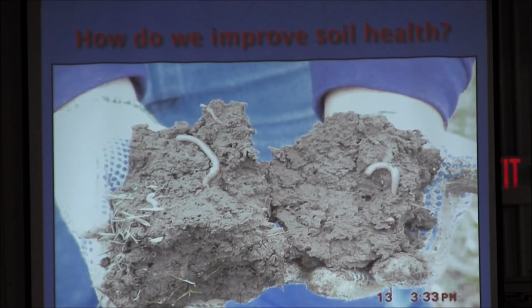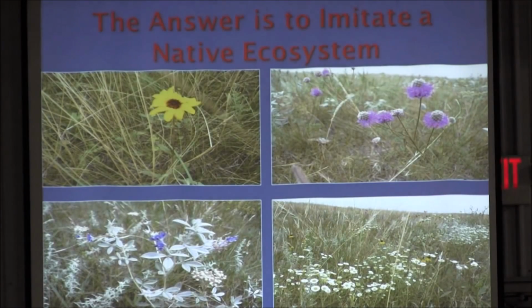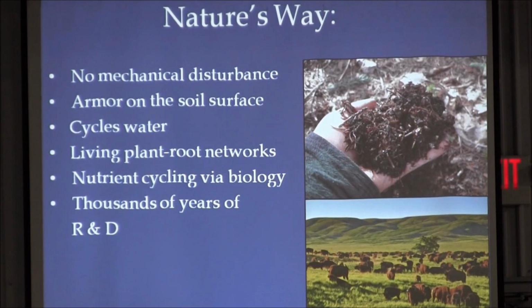So how do we improve soil health? The answer I found is to imitate a native rangeland ecosystem, and that's what Dr. Nichols just explained to us. We have to look at how these soils function prior to us imposing our will on them. Look at what nature does. In nature, there's no mechanical disturbance. There's some disturbance, but no mechanical disturbance.